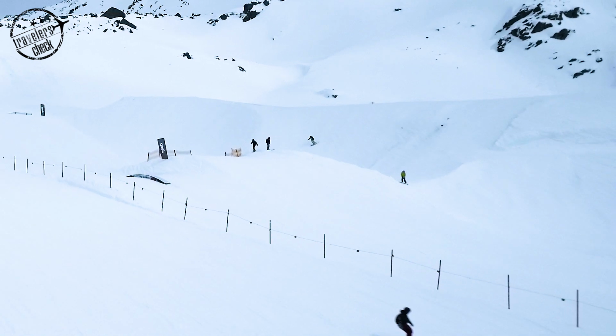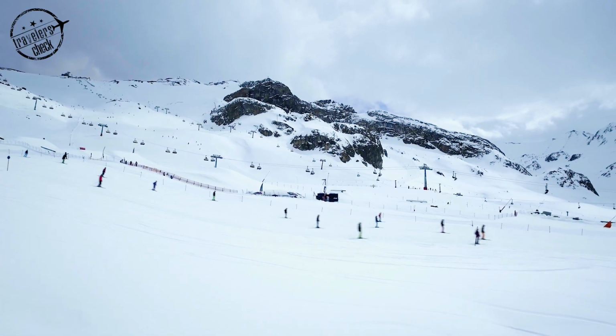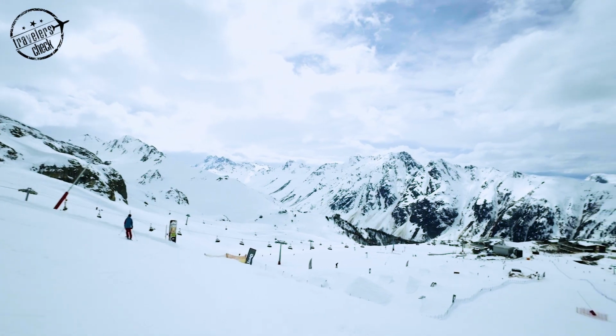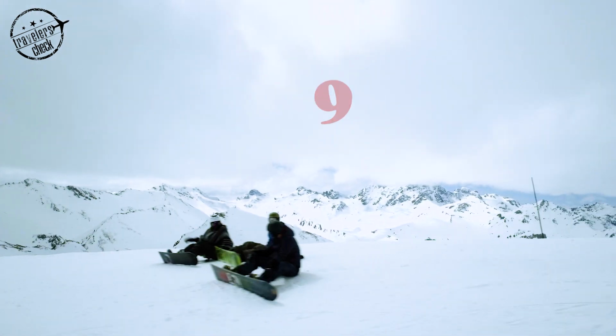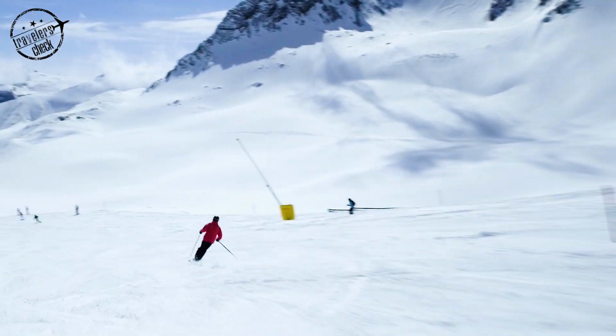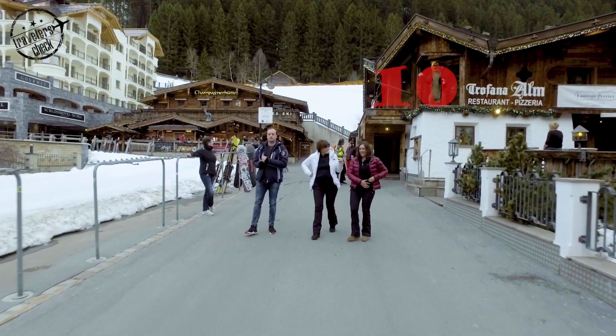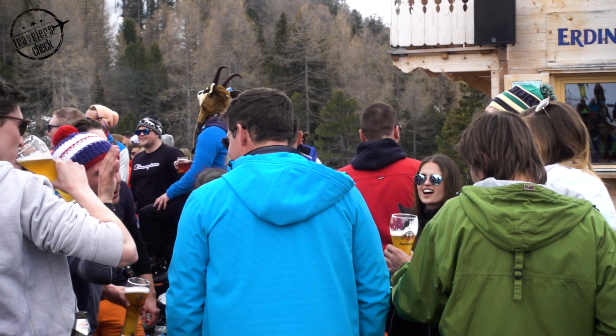Freestylers, 9.5. A great snowpark with a variety of elements, and the jewel in the crown is the air cushion. The fact that there is no direct lift to the jump section of the park damages the otherwise perfect score. Freeriders, 9. One of the best freeriders ski areas in Europe. Nightlife, a 9. Après-ski, 10. The variety of top-notch après-ski bars in the village is second to none.